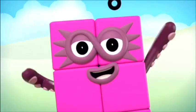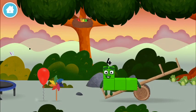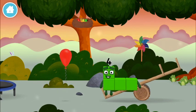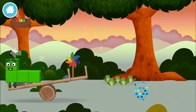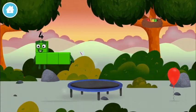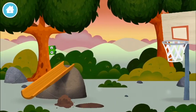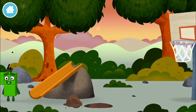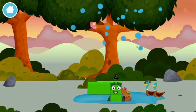Four, five, six, seven, eight, nine, ten. A balloon. A windmill. A basketball net. Which number block did you find? A chicken.